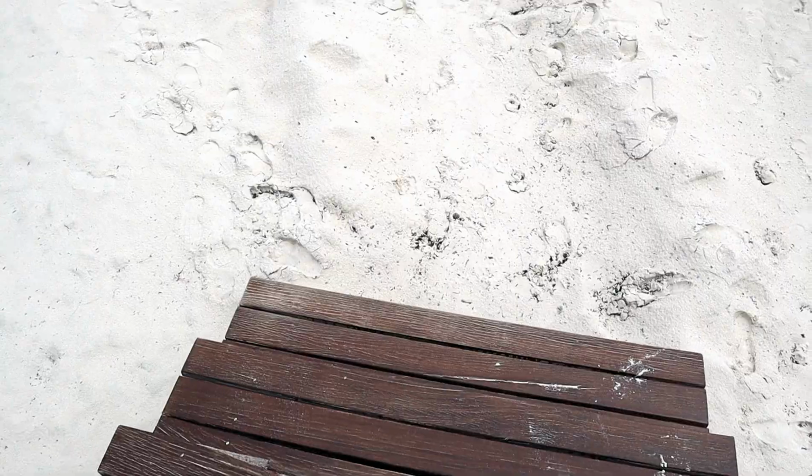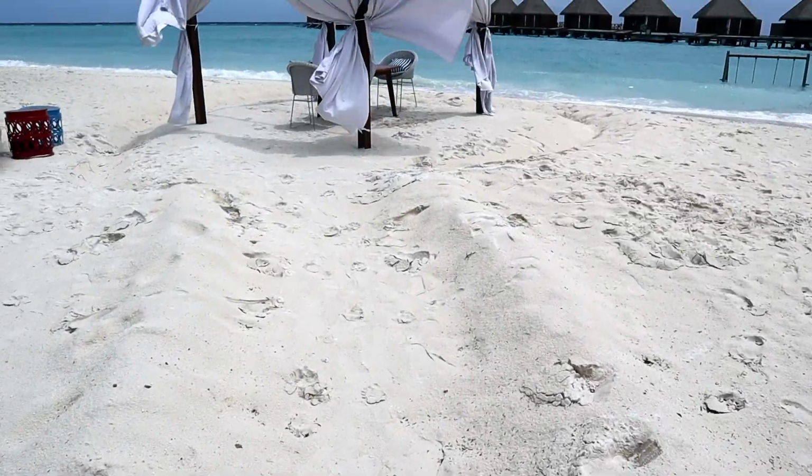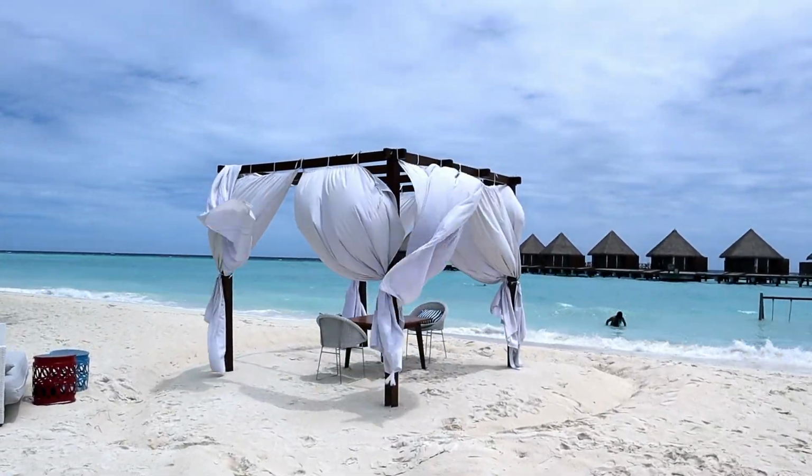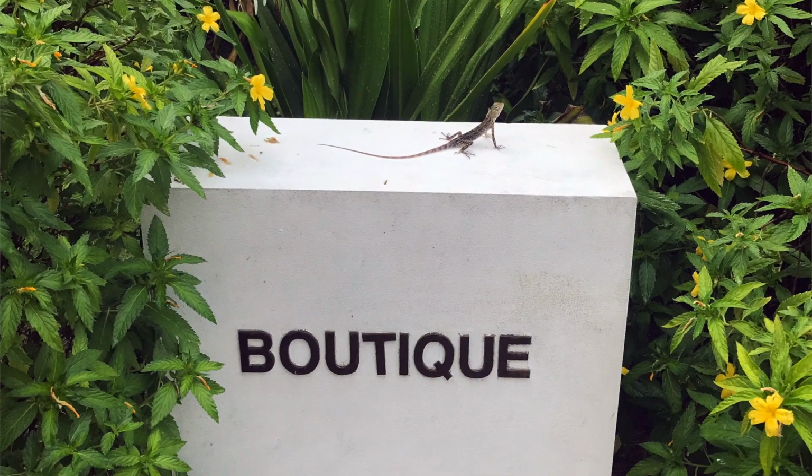My impression, beautiful place, great resorts, amazing water, the people are nice, the food seems to be pretty good, but it seems to be very one-dimensional in terms of focusing in on tourism. So I don't know how it would be for expats.